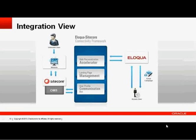So essentially, the connector is a mechanism to exchange any type of objects between the two systems. From a marketing perspective and a business perspective, it could be profiles, permissions, content, segmentation information, any data between the two systems. If I may sound a little technical, it's a communication bus. So what we are demonstrating today are two use cases that are built around that, but it could accomplish more than that.